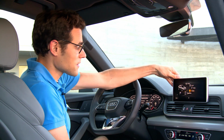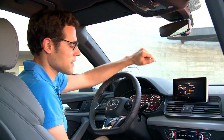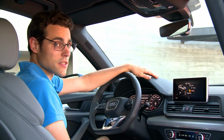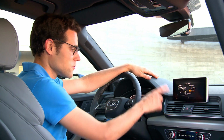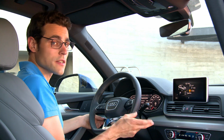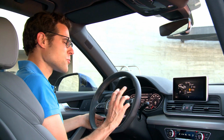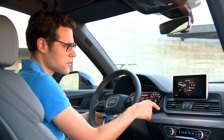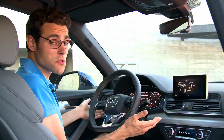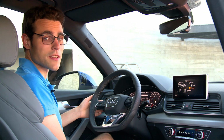You cannot retract this infotainment screen. 8.3 inch is the biggest one that is available. You can also get lower trims, but unfortunately it's not possible anymore to retract it. The explanation was that Audi says they made some surveys and the customers obviously did not use the function, and so they said it's quite expensive to do those small motors in there, so we better save the cost there. Not sure. Did you use it on your Audi? If you have a retractable display, put it in the comments and then we can discuss it.